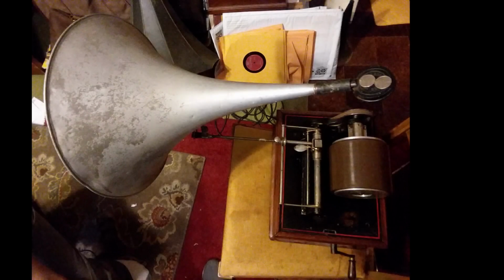Okay, what we're going to hear and see is concentrated around 1900 and 1901. What you see here is a French Pathé phonograph or talking machine made in either 1900 or 1901. And you'll notice it has a very big cylinder on it. It is known as a concert cylinder.